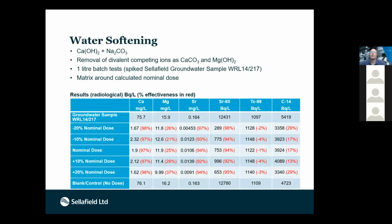So on the water softening, we used lime and soda ash to remove primarily the divalent competing ions in preparation for the polishing stage. So we were trying to remove those calcium and magnesium as calcium carbonate and magnesium hydroxide, and we tested that in a series of 1 litre batch tests using the spiked groundwater sample that I mentioned a bit earlier, and we calculated a nominal dose for those, but we also looked at a range of doses around that just to see what variability and effectiveness we got.